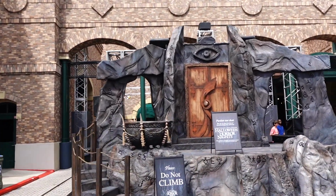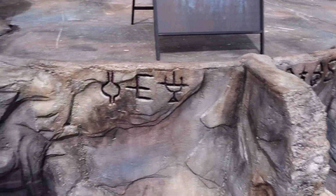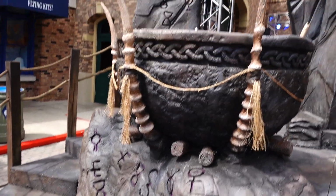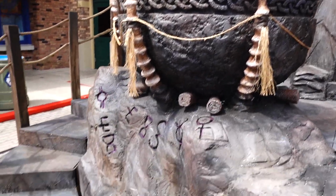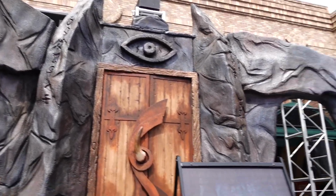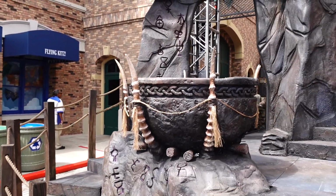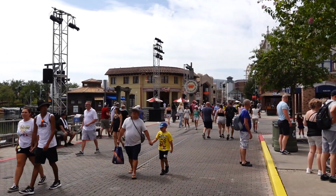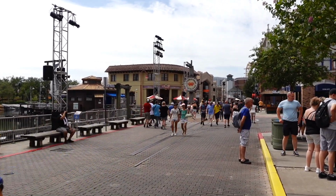This is cool, whatever this is gonna be. But after further doing some investigation and walking up, this looks like something that could be in like a witch's lair almost, with the cauldron and the markings and everything. Yeah, this would definitely be something that has to do with witchcraft or something. Pretty cool. But that's gonna do it for Fisherman's Wharf area. We'll have to wait and see exactly what's gonna be put in place here for this scare zone.